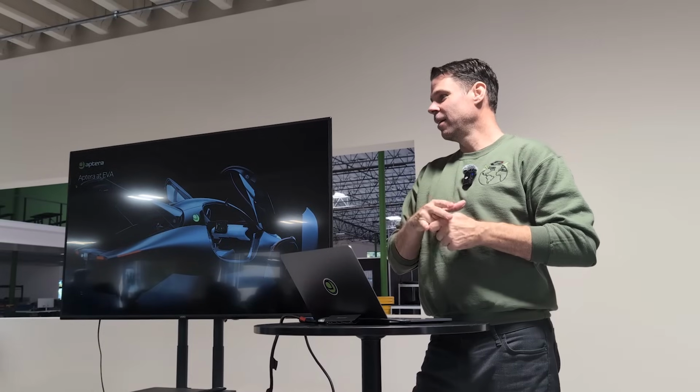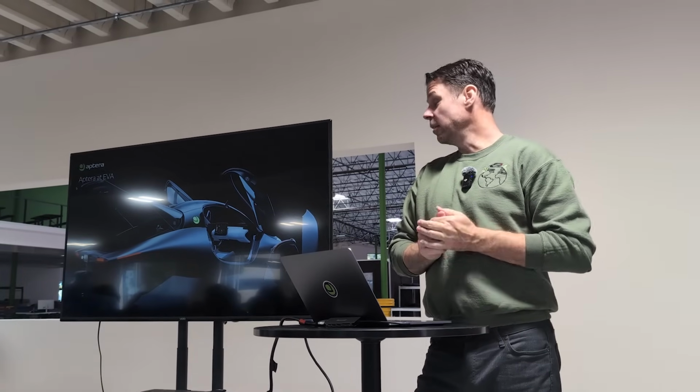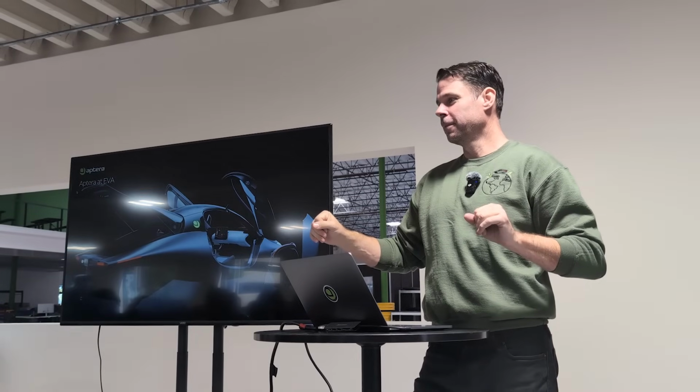And will this vehicle be available for us politically challenged folks? Yes, great for short people.